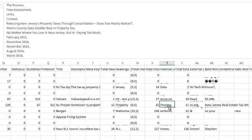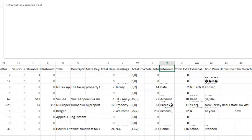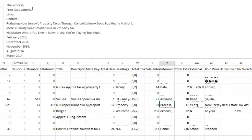And if you actually have a look at the internal links now, this is the internal link anchor text that you're using. You've got the process, free assessment, that's okay, that's all cool. You've got links, contact, not to worry, you know, if you're going to have pages out to your links, that's fine.